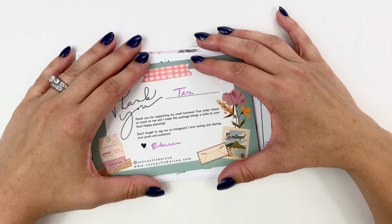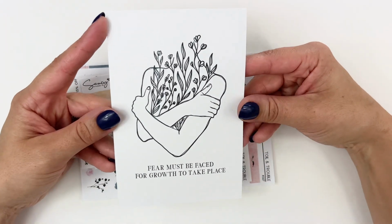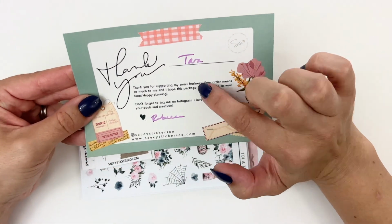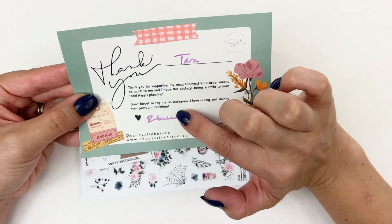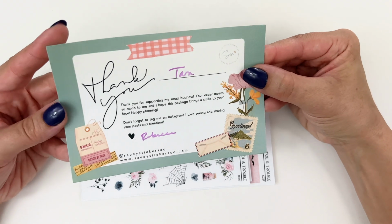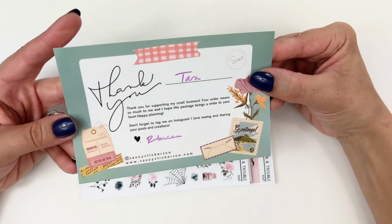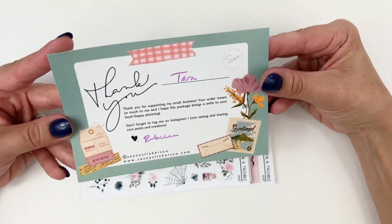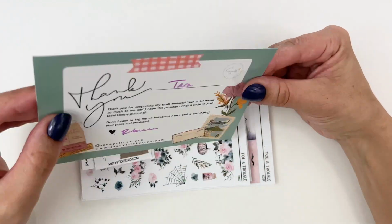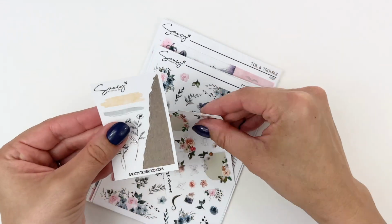It is on white paper. So you do get this really pretty journaling card with your order. It says, fear must be faced for growth to take place. And then a very sweet note, she does hand letter your name and signs her name. It says, thank you for supporting my small business. Your order means so much to me, and I hope this package brings a smile to your face. Happy planning. Don't forget to tag me on Instagram. I love seeing and sharing your posts and creations. Really sweet. So these are the freebies that came with my order.